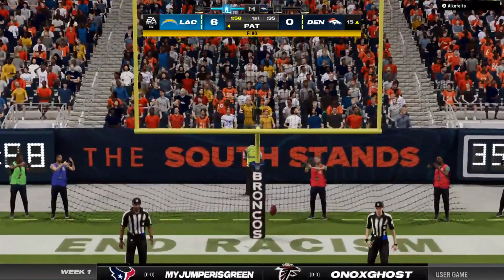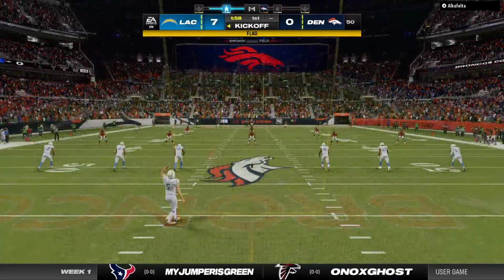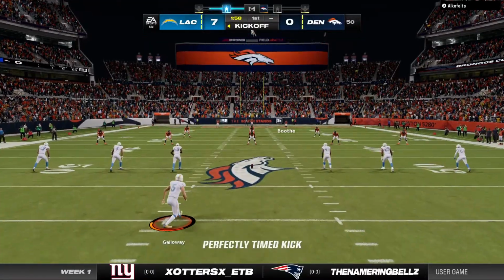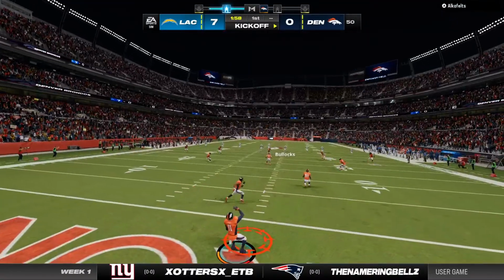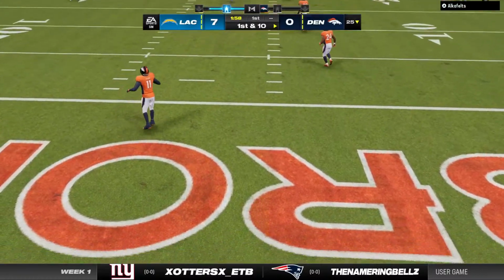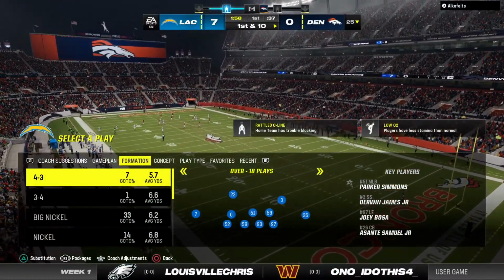And the kick makes it through, but flags come flying in as well. It appears we're going to get a roughing call tacked on, and they'll accept that penalty. After the roughing penalty on the PAT, they'll kick off from 15 yards further upfield. And that one will bounce out of the back of the end zone, so we will start here at the 25.